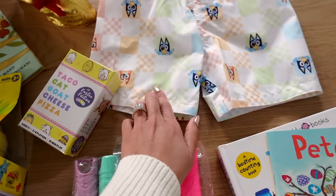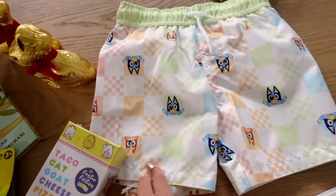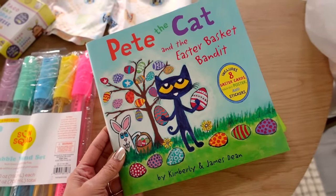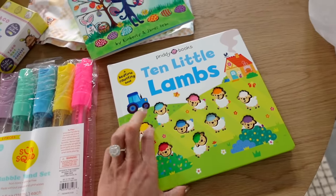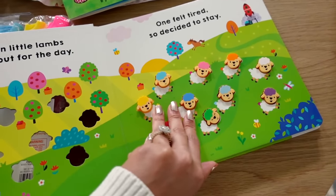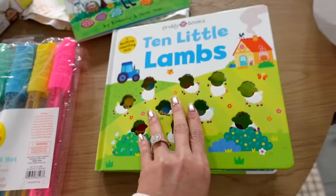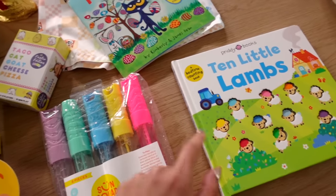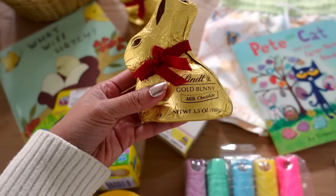And then I got these swim trunks for Elliot because he loves Bluey. Also found a couple books. Sebastian loves Pete the Cat, so I got him that. Then I got this one for Elliot. He still loves these kind of like interactive books. So I thought this was really fun, and he's gotten really good at like memorizing books. It's pretty incredible. So it's really cute. I thought this would be a fun one for that. Lint chocolate bunnies are each gonna get one of these.